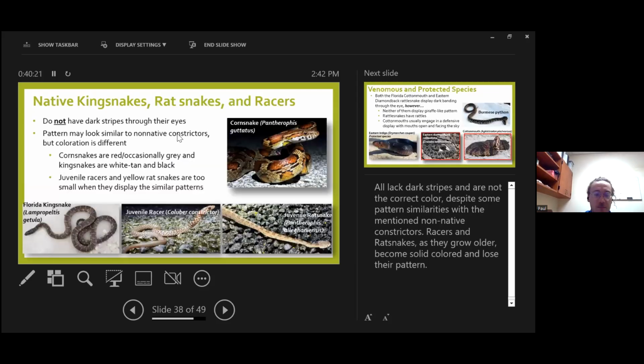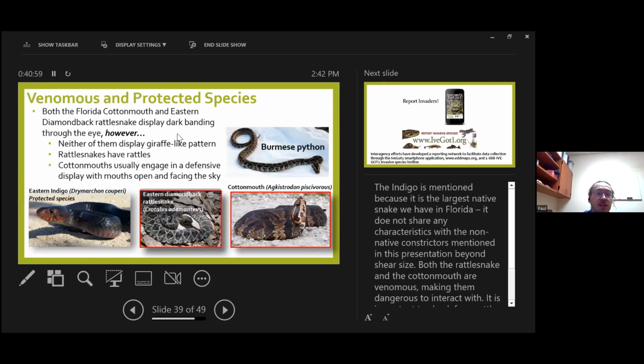Native king snakes, rat snakes, and racers, they're not really going to have a whole lot of misidentification, but it has happened due to how interesting some of these juvenile variations are. So the juvenile black racer, juvenile rat snake, as you can see, they have a very different color and hue than some of these larger snakes will have, or their adult forms will have. And they don't have any of those dark stripes going through their eyes, and they'd be playing with colors that you don't typically see. And then venomous and protected species.